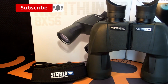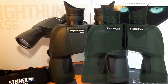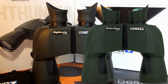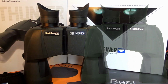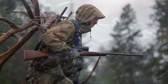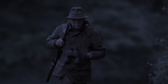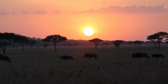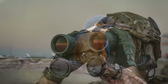Depending on which side of the pond you live, these Steiner 8x56 binoculars are either called the Shadowquest in North America or the Nighthunter in Europe. However, apart from the sticker on the front, they are exactly the same instrument, and so in this video, I will be using the name interchangeably. Also note that whilst the Shadowquest is marketed as a hunting binocular, and especially towards hunters who require the brightest views even in very low light conditions, I would also highly recommend them to anyone needing an instrument that excels in very low light, be that for general wildlife observation, security needs, or even birding.